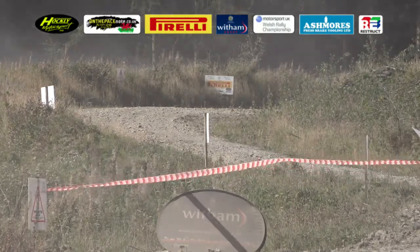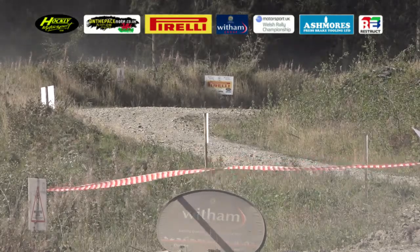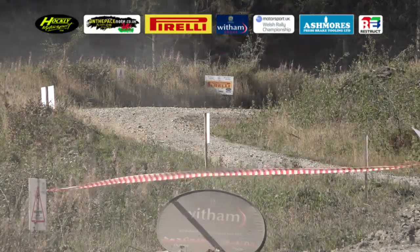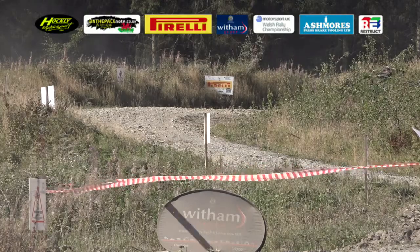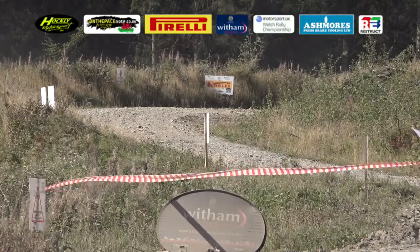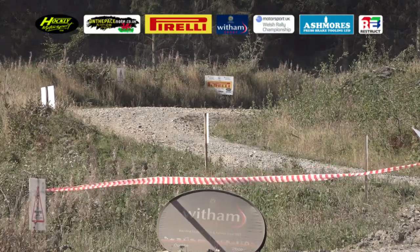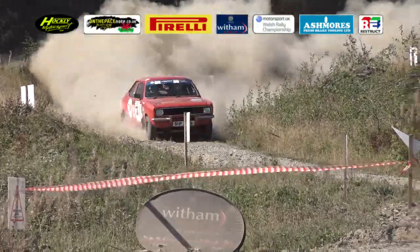Cars are now tackling stage 3, which is Hopton. It's a bit of a road section from here over to Hopton Forest, but they're in there now. Just arrived. We've had a first sort of 10 cars or so through, and then they'll be making their way to Hay Park before arriving back at service, lunchtime service, where the crews can have a bite to eat and the mechanics get to work.